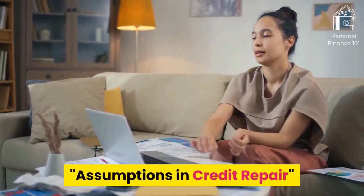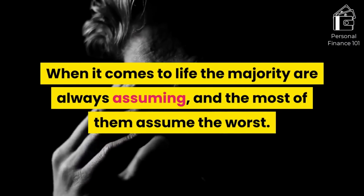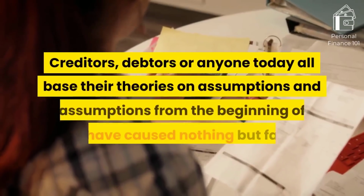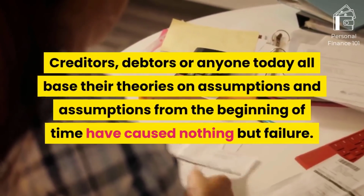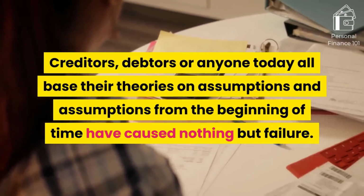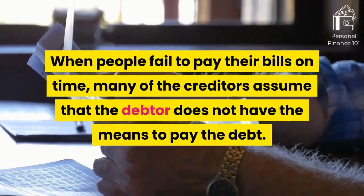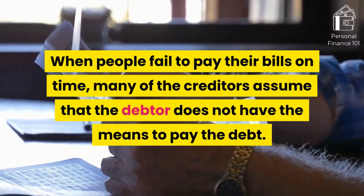Assumptions in credit repair. When it comes to life, the majority are always assuming, and most of them assume the worst. Creditors, debtors or anyone today all base their theories on assumptions, and assumptions from the beginning of time have caused nothing but failure. When people fail to pay their bills on time, many creditors assume that the debtor does not have the means to pay the debt.